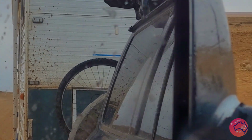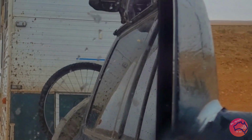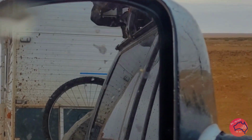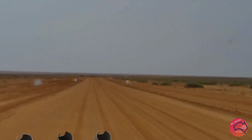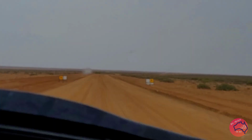Look at all this mud flying up on our caravan. We're on the Oodnadatta Track. Sorry, I know it's really shaky, but there's no other way to capture that. All that mud flicking up. It's raining and it's recently been graded, and there's this mud flying everywhere on the Oodnadatta Track. We're just heading up to William Creek.